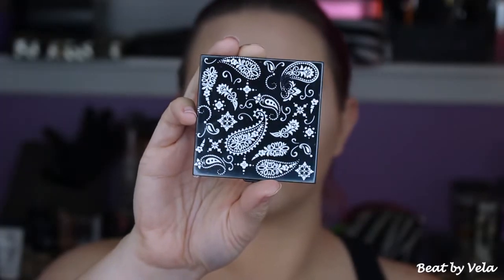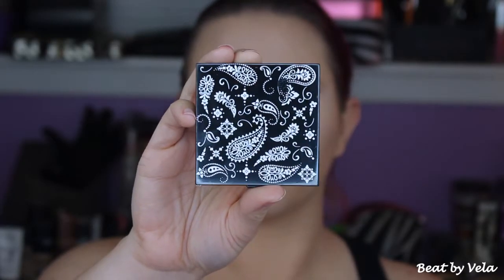Now that the eyes are done, I went ahead and did the face off camera, and I'm looking like a nice little ghost right now because we need to add some bronzer to this. So we're going to be using the shade 310 for the bronzer in this collaboration.